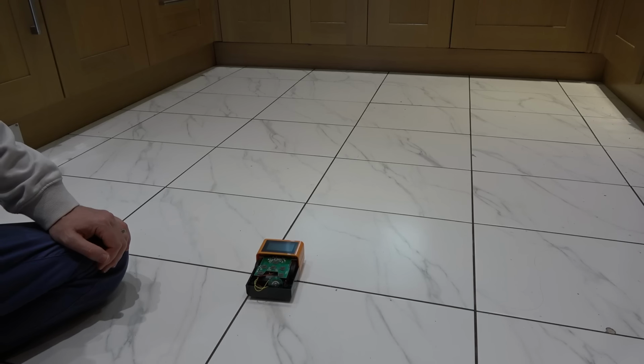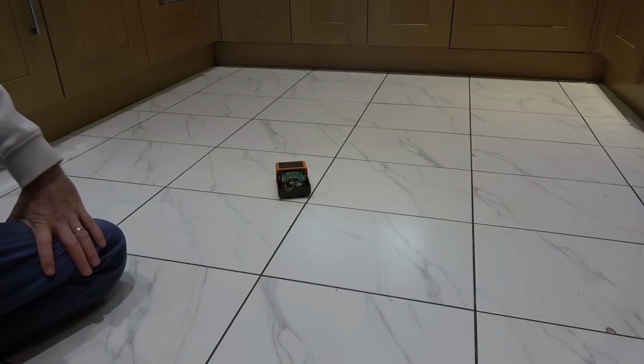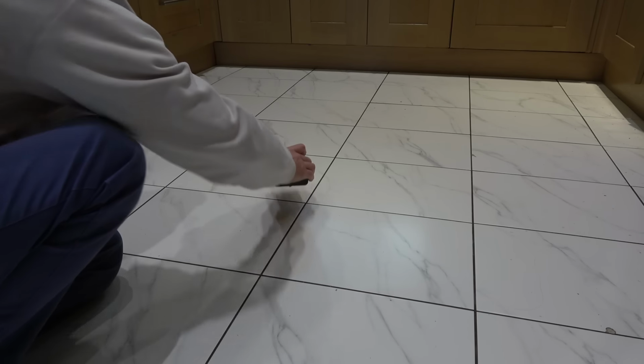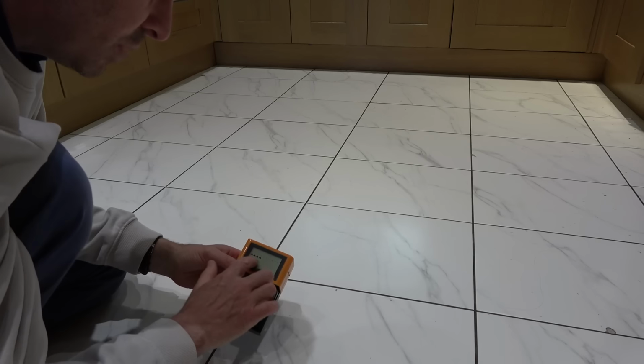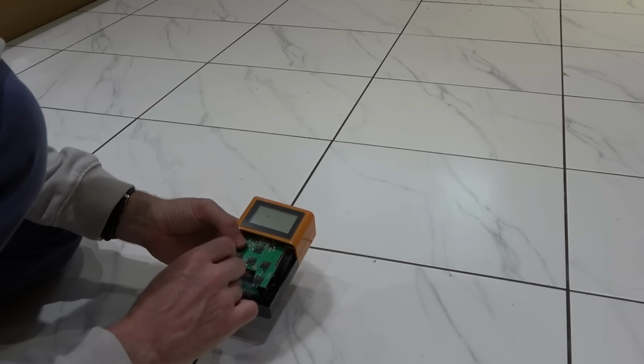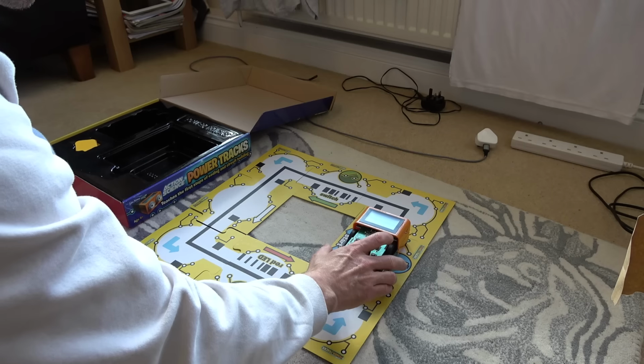Look at that, it's going the opposite way now. That's interesting, it's stopping now when it meets a black crack. What? Or is that the program? Hold on, is that what it should be? The different lengths? I'm going to put it back on the track. Okay, that should be it. And away we go.